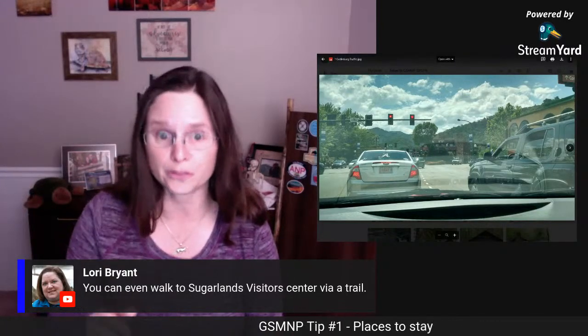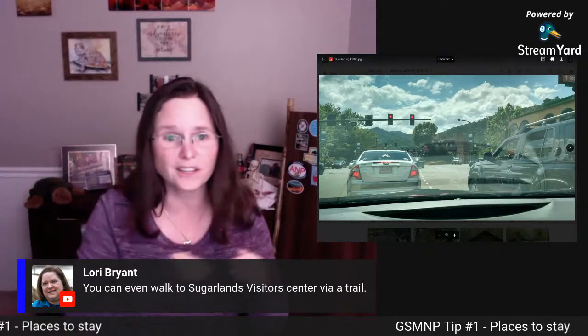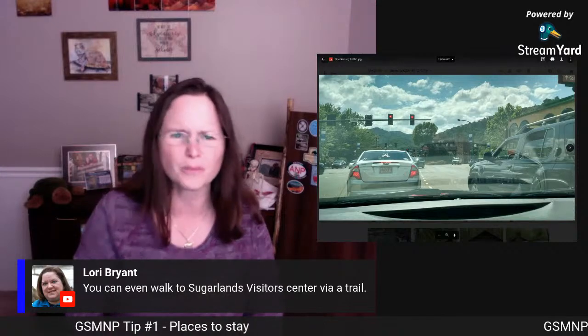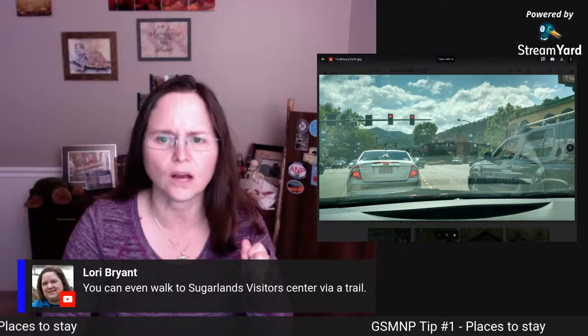Yes, but Lori, there are some things to do around Sugarlands Visitor Center. There's not a shuttle, really, like there is in Zion to get you to other parts of the park. There's a trolley that goes from Gatlinburg, and it might stop at the visitor center, but I don't remember that or not. So, but you can walk. You're right.